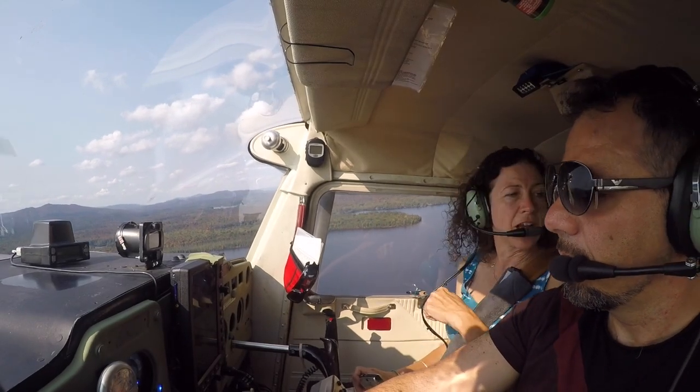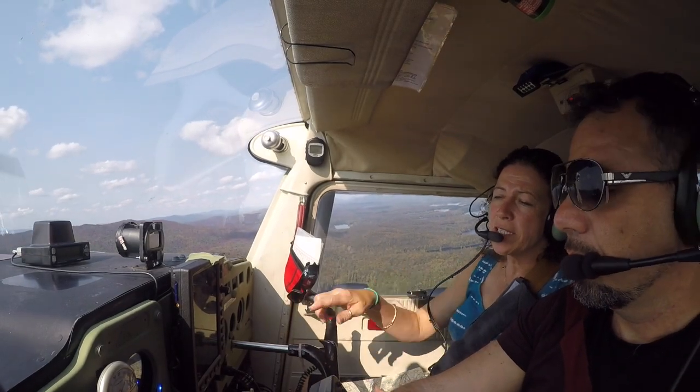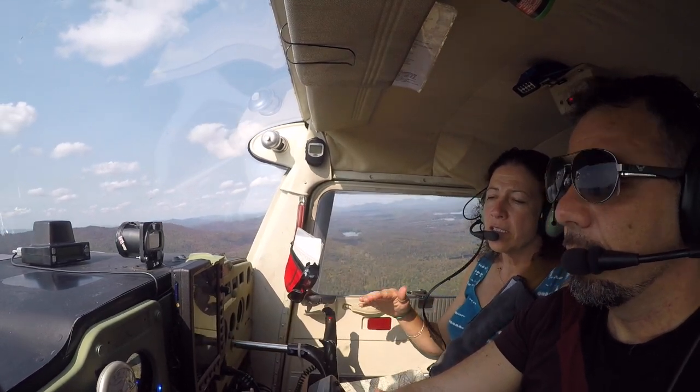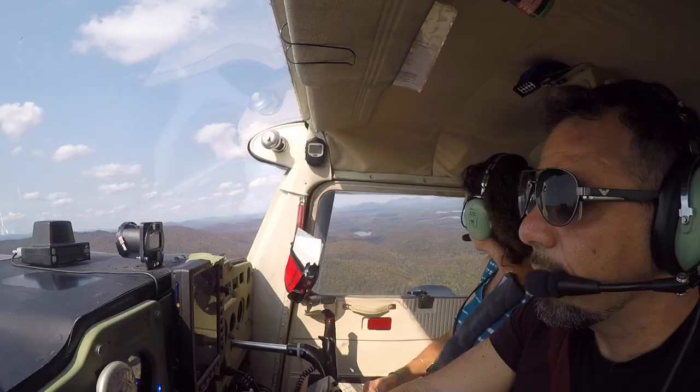Oh, there's a train track all the way around. Really? Yeah. So if we were flying at this altitude over these, we'd be crashing into them? Yeah, we would have to go higher. Okay. Well, you could see there, like, some of them are higher than us.